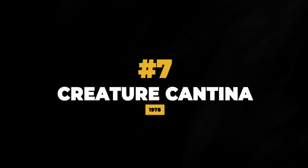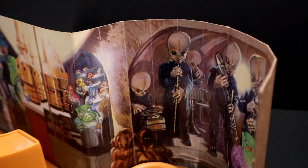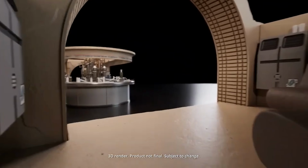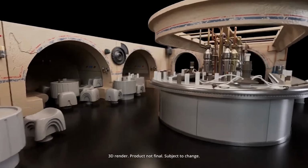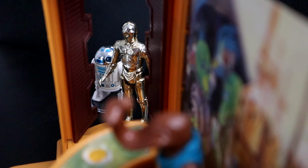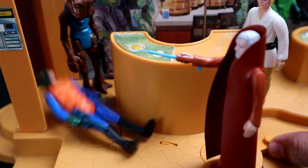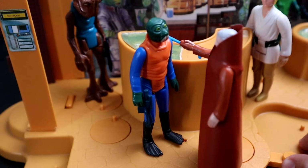At number 7, the Creature Cantina action playset. I can hear the Cantina band in my head every time I play with this, and I know that the HasLab Cantina just got funded, so how can you deny the original with its working Western-style doors, bar area, alcove, and action lever feature? This is a classic. Was it in the movie? Yes, in one of the most famous scenes from the Star Wars movie.